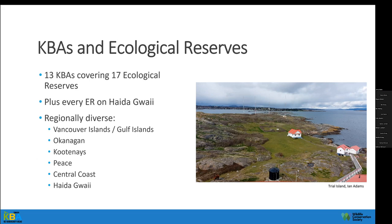Every ecological reserve on Haida Gwaii will eventually be in a key biodiversity area. Whether those are separate key biodiversity areas or one large key biodiversity area that covers the entire Haida Gwaii archipelago remains to be seen. There's a good chance that the entire archipelago will be recognized.